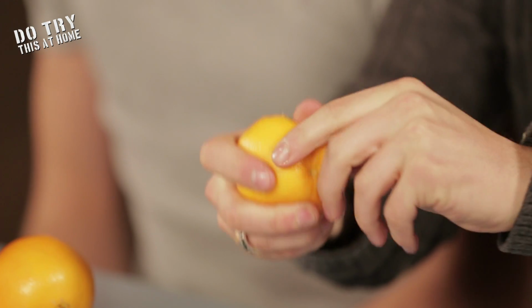3, 2, 1, go. Go on, get peeling. I've got that peel. Have you got it unlocked? Have you got it? Wait, there better not be pips in that. If there's pips in the orange and then you put it in my mouth, I'm literally, you're gonna like, I don't even know. How's it going? Oh my God. Oh, I got that stalky bit out.